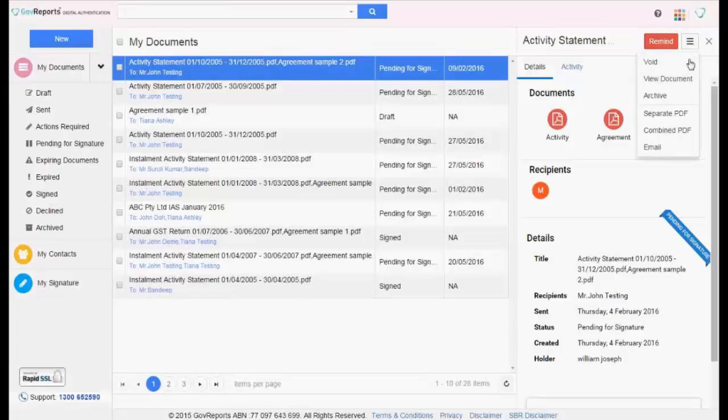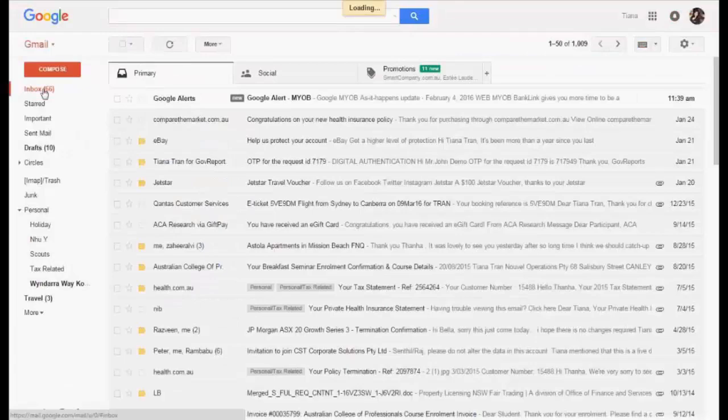And of course, if you want to void the document, or you want to print whatever has been attached to that document, it's all there. Now, what I'll do is go through this. I think I sent it to my personal email. Okay, so once it has been sent for signature, your clients will receive the documents. I'll send it to you here. Yep, it has been sent.